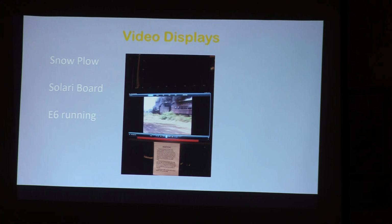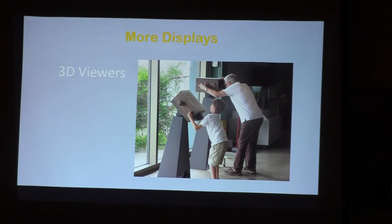And what you're looking at here is from the E6 Lindbergh engine. It's not the Lindbergh engine itself, but one of its own class, with a video of the thing running in New Jersey. So a guy is racing down the road with his car trying to take pictures of this thing. I have to admit that some of those video displays have a tendency to come up and then disappear again as they break down. So maybe you'll see these and maybe not.